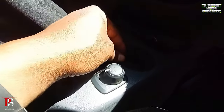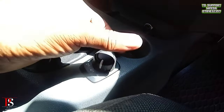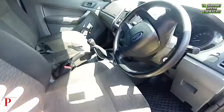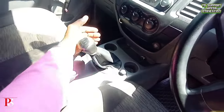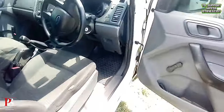Guys, you can see that. So two high, that's it, then four high, and four low. Here there are those two. The police patrol ones have this, then they have the smaller one here. You use these buttons to engage the four-wheel drive or the two-wheel drive options.